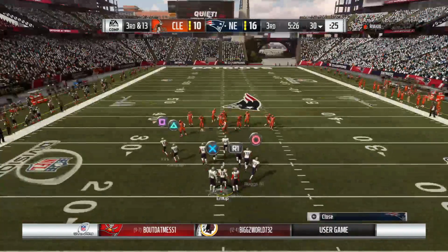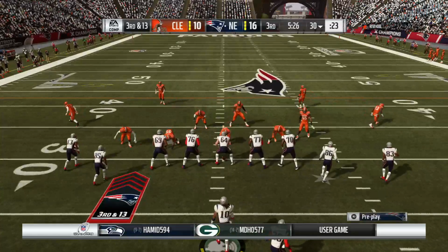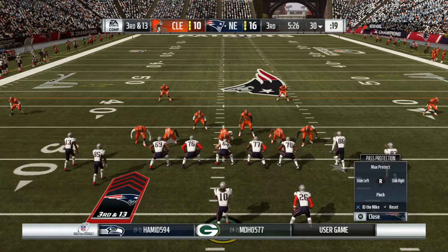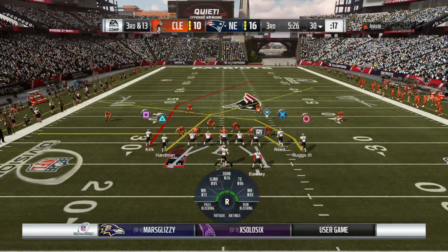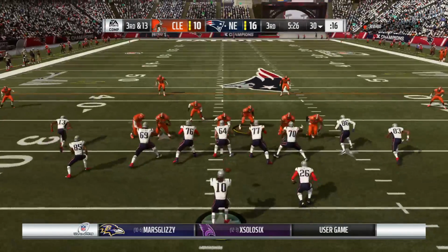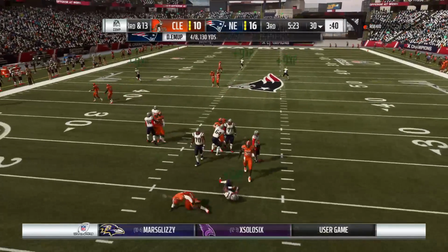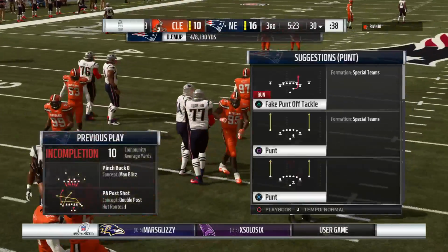New England on 3rd down. They've hit 2 for 4 thus far. This is going to be 3rd and 13. Watch it now, Barney. They'll set up to throw. Oh, the ball comes out on the hit, but they'll say it's incomplete.